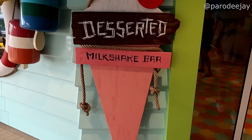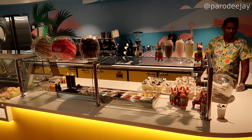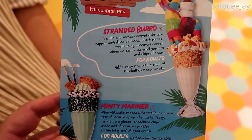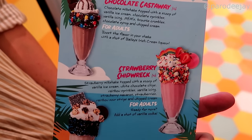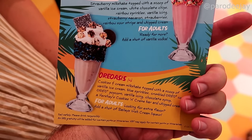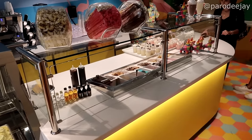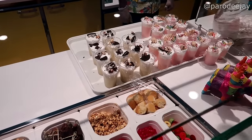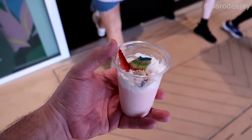Well, they've also got the milkshake bar. Deserted, that's cute. Okay, here comes my word of the day again. Cute, super cute. There's the official menu. Oh, they've got some that say for adults. Hey now. Oh, they're all for adults. What? Oh, I see, you can make any of them for adults. So these milkshakes are not included in your drink package like a Johnny Rockets milkshake would be. There is no Johnny Rockets on this ship, actually. But for today, they have free samples. We are going to share a strawberry shake.